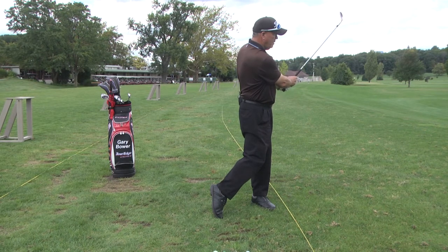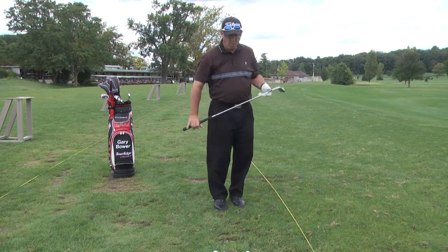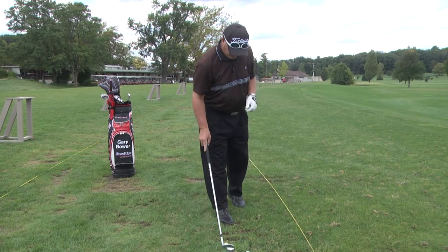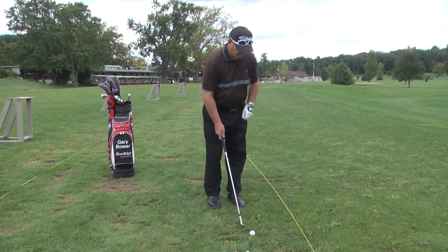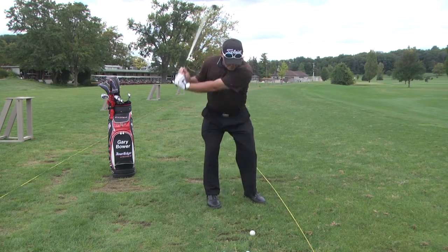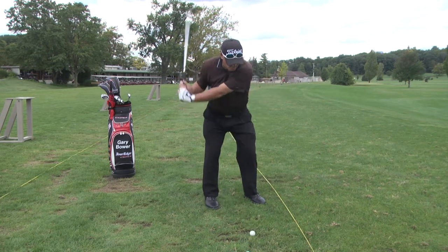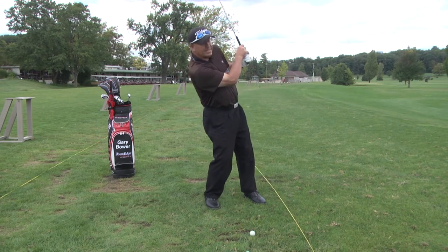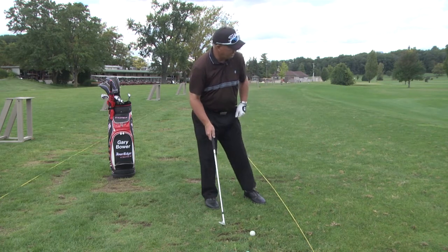Real good. My hands came around by my left shoulder, left ear. Okay, one more shot. And we turn through it. A lot of people, they swing and their weight hangs back on their right side and they top it, they get no power, no distance. You've got to get through the shot.